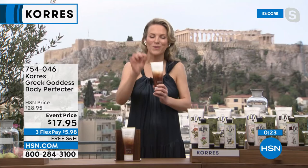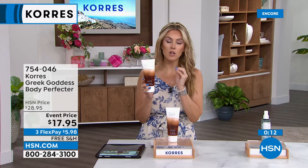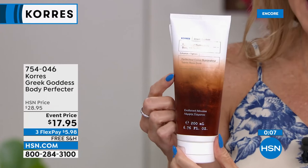This should be like the price of a travel size item. You're so right. $17.95, and it is more than just that body illuminator, that skin blurring perfector. This is truly a skin tightening cream. $6, not even. $5.98 to get it home, and it is a 6.7 ounce.